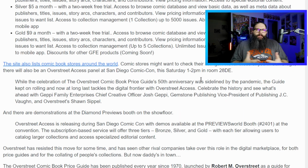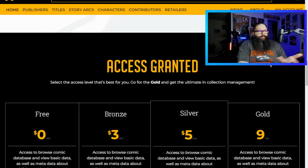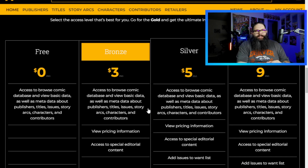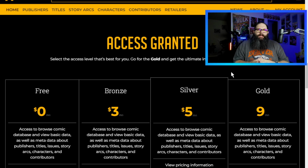It also does seem to include a list of comic book stores on the site, which is a good feature to see. So I used the Bleeding Cool article for most of that, but just looking at their website here, you see the same information just repeated. There's a little comparison graph of the different features you get. It is interesting that there's a dollar sign on all these except for the one next to the gold tier at the $9. Yeah, I understand it's a mistake most likely, but this is kind of an interesting point.